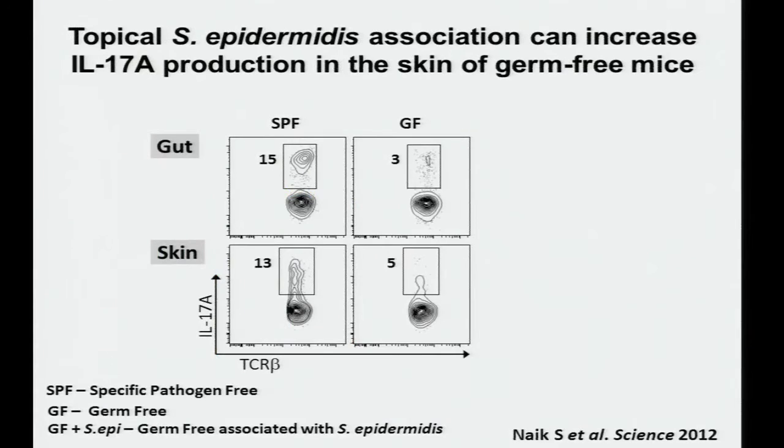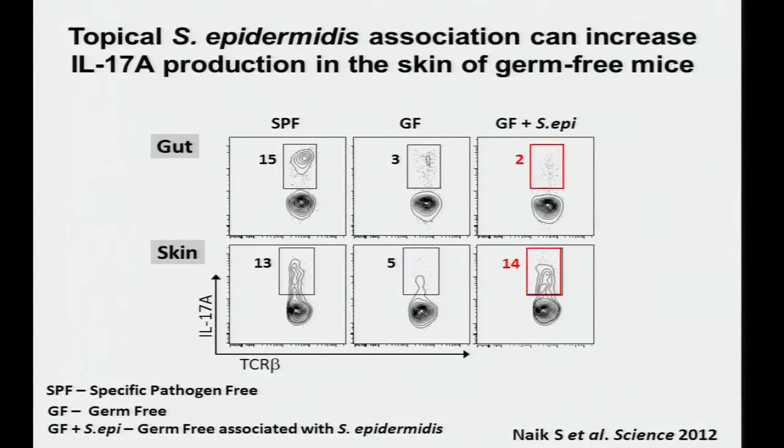So Shruti then went on, comparing SPF mice and germ-free mice, looking at IL-17A producing T cells in the gut and the skin. We see here that there are reduced IL-17A producing T cells in the germ-free gut and skin. However, what she then did was topically mono-associate Staph epidermidis in these germ-free mice, and interestingly, there were no changes in the IL-17A producing T cells in the gut. However, in the skin, there was an increase of IL-17A producing T cells.